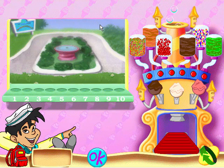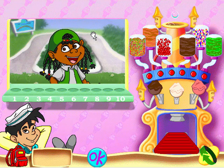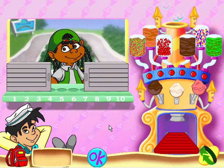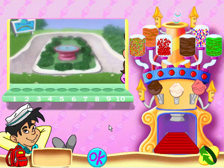Welcome to the ice cream shop. Click on the ice cream flavors to fill the cones. Click on the buttons to add toppings. Hi, I'd like 2 chocolate, please. You don't need a topping on that cone. Click OK. You made 2 ice cream cones. Delicious, thank you. You're a great helper.